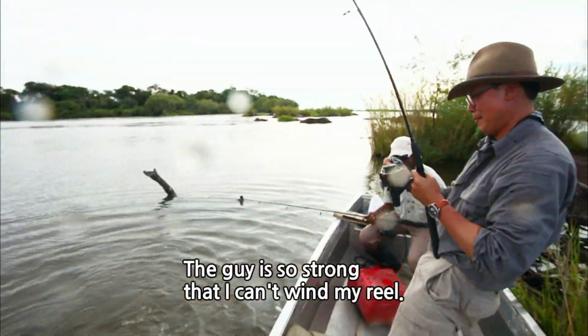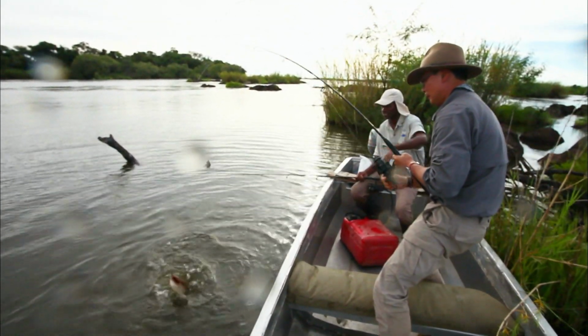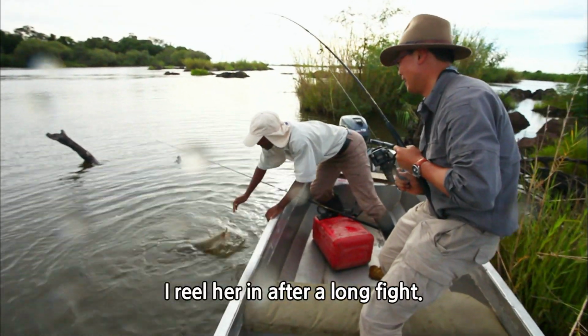The guy is so strong that I can't wind my reel. I reel her in after a long fight.